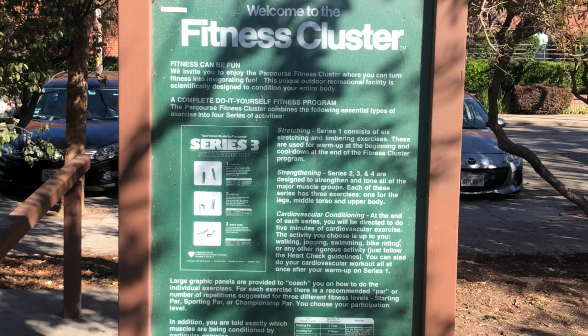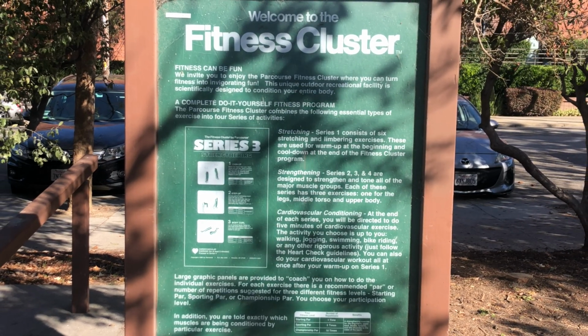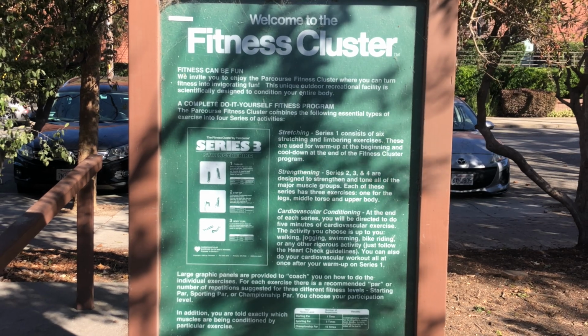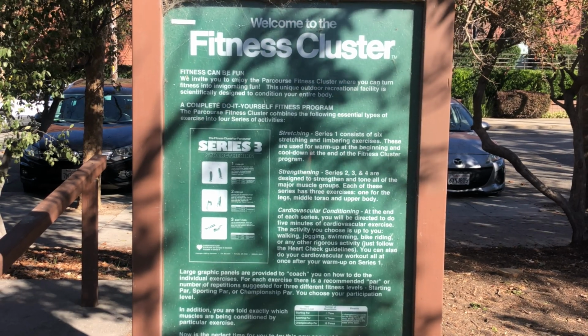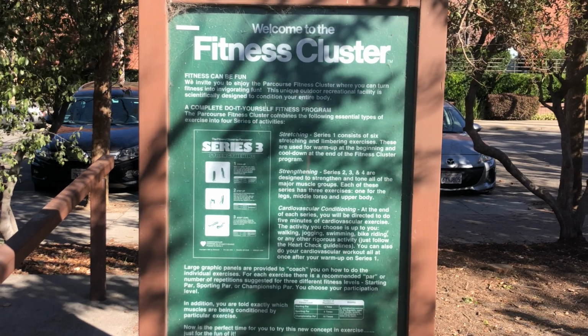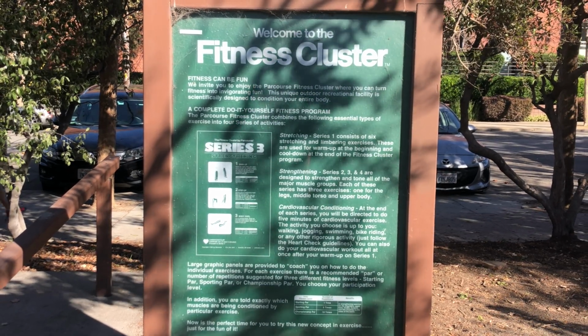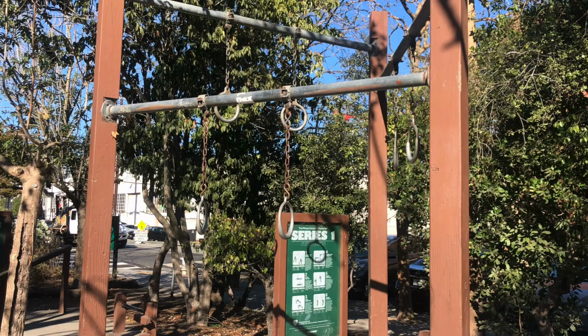Now here's a fitness cluster within the park. I'll show you what the amenities look like. Nevertheless, some parks have these little amenities that enhance your experience for hiking or walking and whatnot, and I'll show you what this fitness cluster is.